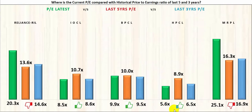HPCL's current price to earnings is below both its 5 and 3 years average. So we are getting it at a good valuation. Of course, we also need to look at other ratios as I mentioned earlier. MRPL's current PE is 25, and over the last 5 years, on average, the price was quoting at 16.3 times its earnings, and in the recent 3 years it was quoting at 16.9 times. So here we will have to wait for either the price to fall or the earnings to go up for the price to earnings to reduce below 25.